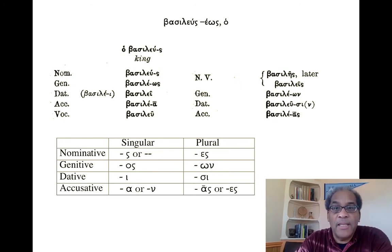So, if we look at βασιλεύς, you'll see that, just declining the singular: βασιλεύς, βασιλέως, βασιλεῖ, βασιλέα, ὦ βασιλεῦ. That's our vocative. And then in the plural: βασιλῆες, βασιλήων, βασιλεῦσι, βασιλῆας. And again, if you compare the chart with the actual endings attached to βασιλεύς, you will see that they are easily recognizable in their case and number, if only you are very secure with those endings. Okay? Very good.